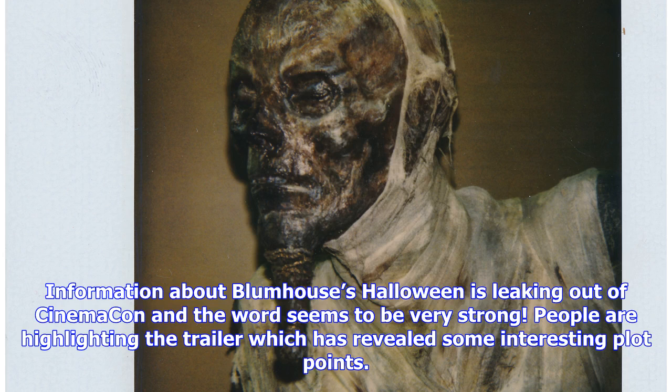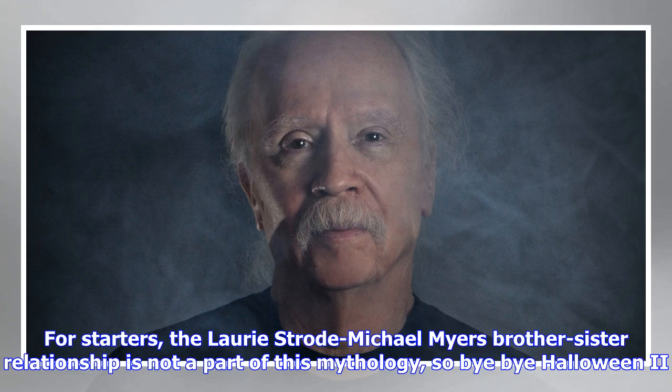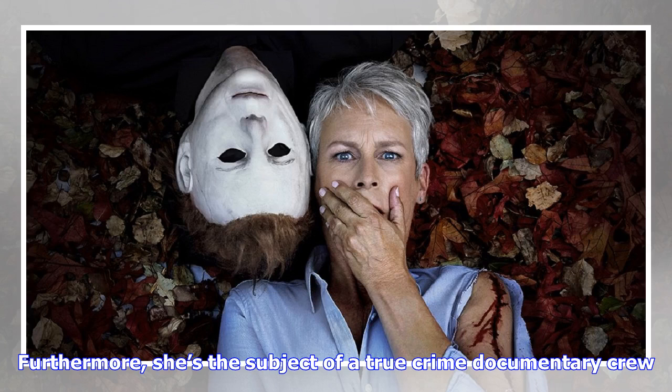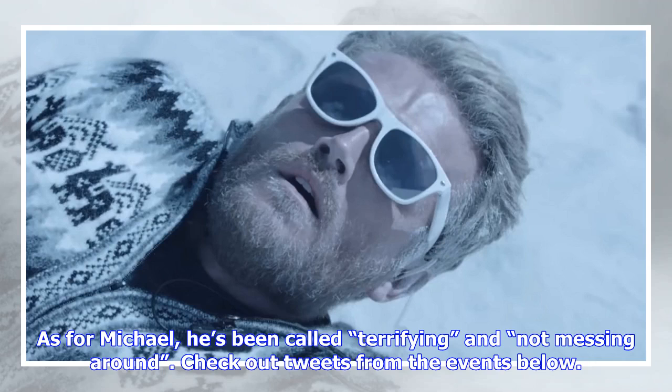Information about Blumhouse's Halloween is leaking out of CinemaCon, and the word seems to be very strong. People are highlighting the trailer, which has revealed some interesting plot points. For starters, the Laurie Strode-Michael Myers brother-sister relationship is not a part of this mythology, so bye-bye Halloween II. Additionally, Laurie seems to have been waiting for Michael's escape for a long time in the hopes that she could face him herself. Furthermore, she's the subject of a true crime documentary crew. As for Michael, he's been called terrifying and not messing around. Check out tweets from the events below.